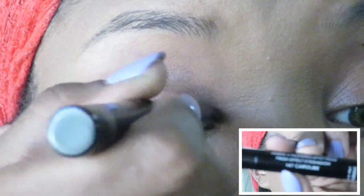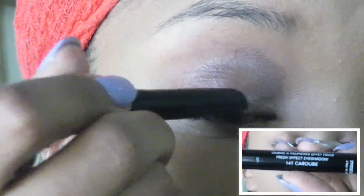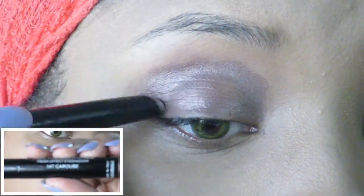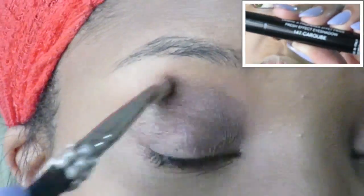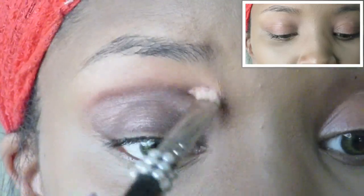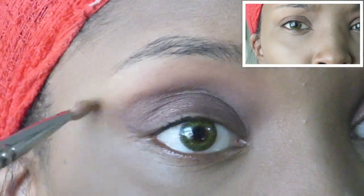Next, I'm going to take the Fresh Effect Eyeshadow in 147 Karub. I butcher his name all the time. And I'm not going to put an eye primer on because when you put these on, they give you a really cooling effect.